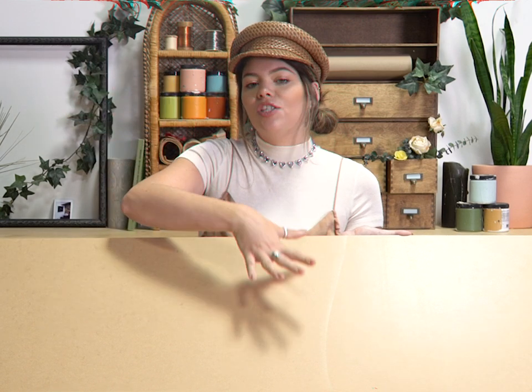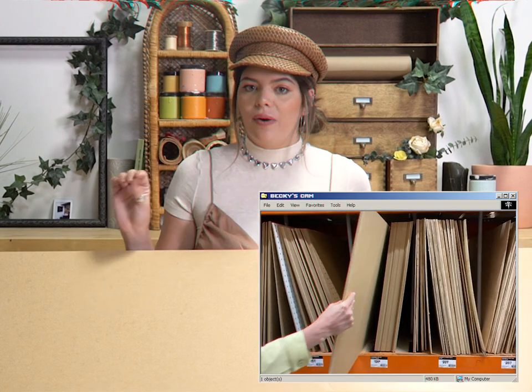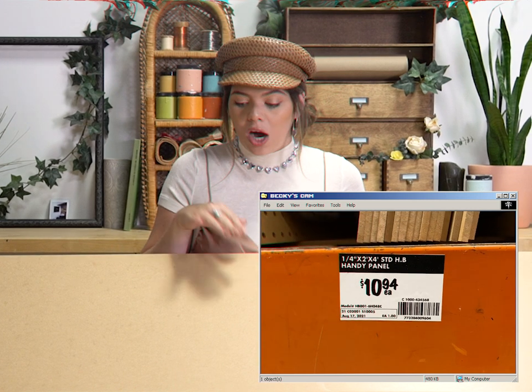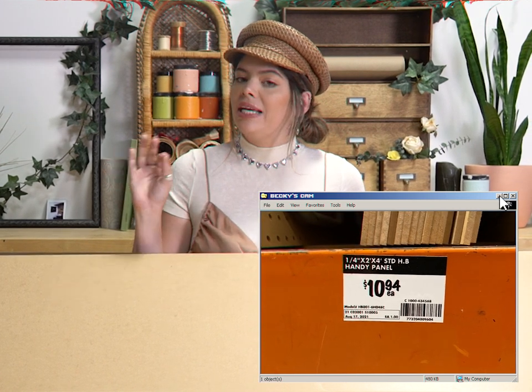So the base of my freestanding shelf is gonna be made out of this. This is a 2 foot by 4 foot piece of hardboard that you can get from the hardware store. It's about $10 for this piece. You can fit it into your car. It's not that big and it's pretty inexpensive.